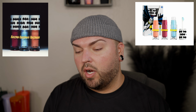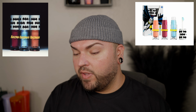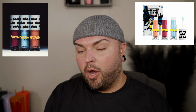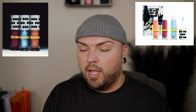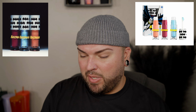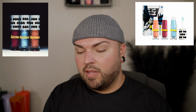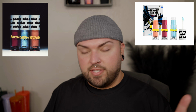So this is what it says right here. Introducing our Batman lip set featuring 3 new shades in 2 comfortable finishes, a matte lip paint and 2 lip glosses. So it says Pow, which is the blue one, clear with purple and blue dual chrome gloss, and then Bat, which is the peachy shade. It says Peachy Nude with subtle gold shimmer, and then Catwoman, which is a rich berry matte lip paint. Honestly, I want to say this looks like a beautiful set.